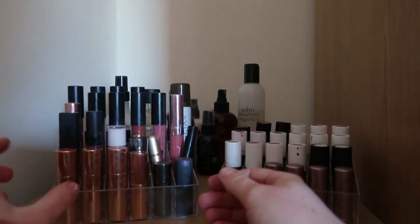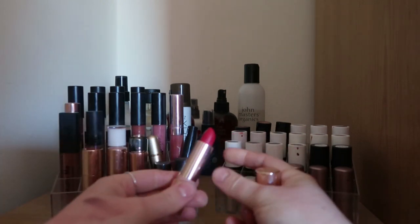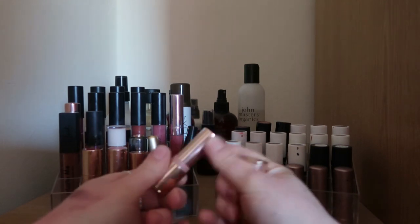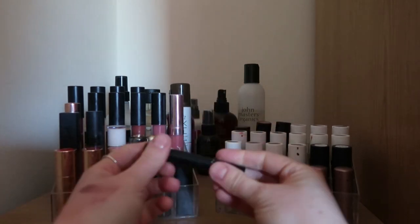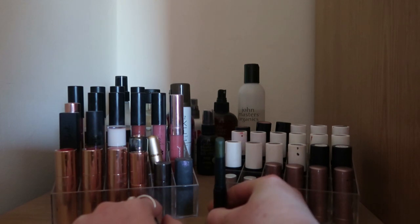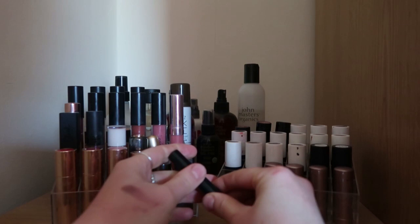Then I've got three of the Colourpop lipsticks. My favourite one is Solo. It's a really beautiful red and it's matte and smooth, which I really, really like. So that's a nice one. I've got my Ritual de Fille Forbidden Green one, which is not the most wearable, but again, for editorial or Halloween type looks, that is perfect.